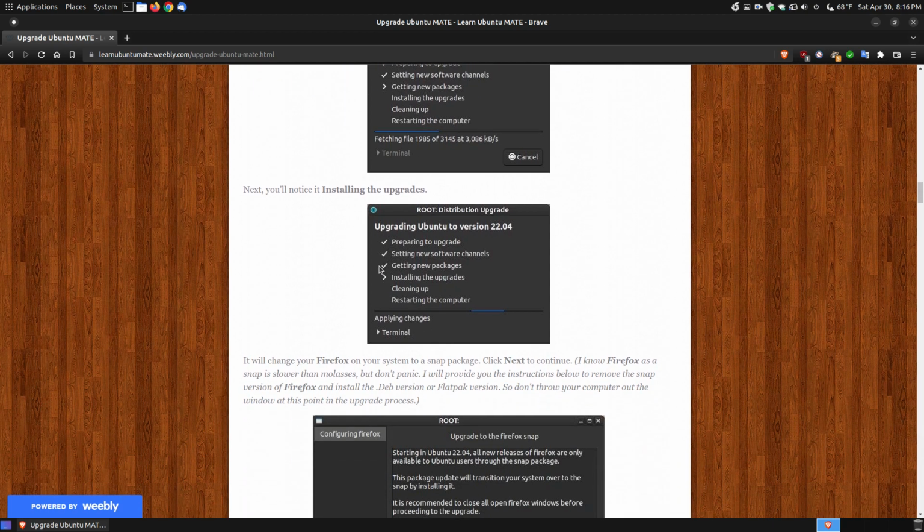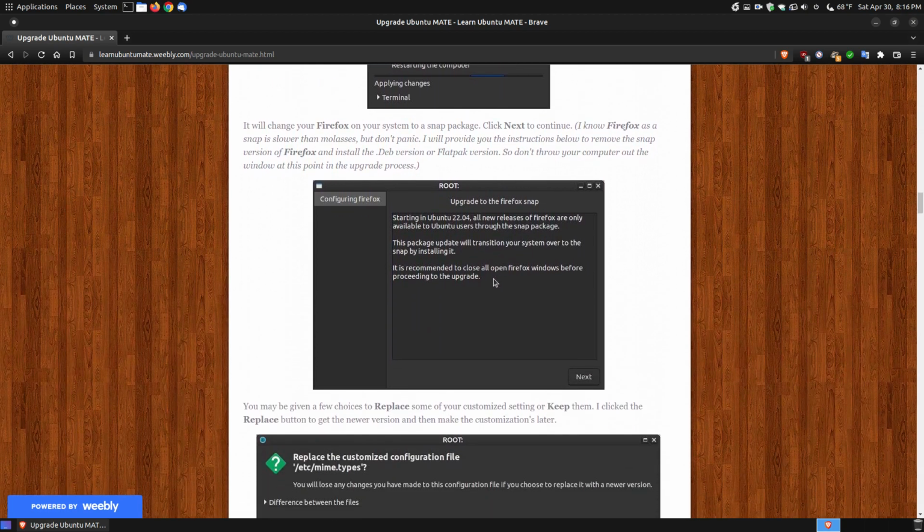And then again, this will probably take more time than it did to get your packages if you have high-speed internet. But still, make sure that you're nearby, because there are going to be dialog boxes that appear during the installation process. For one, I had the Firefox browser installed by a deb package, and during the installation process it is going to remove the deb version and install the snap version. I don't like that, but it's not going to leave it at the snap version.